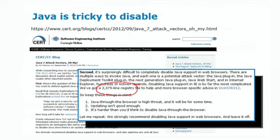So it's not just a trivial click a button to disable it, because there are lots of areas. Java has, over the years, become a little bit more integrated in various aspects of the operating system, in ActiveX, Java WebStart, and Java plugins. There are a lot of different vectors that it can be triggered to start.